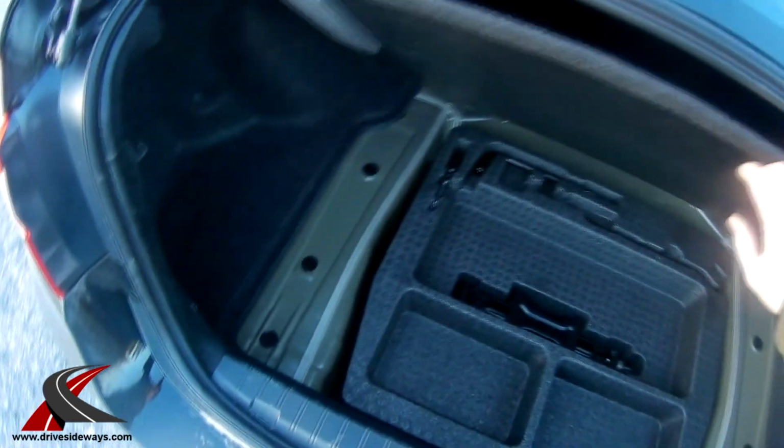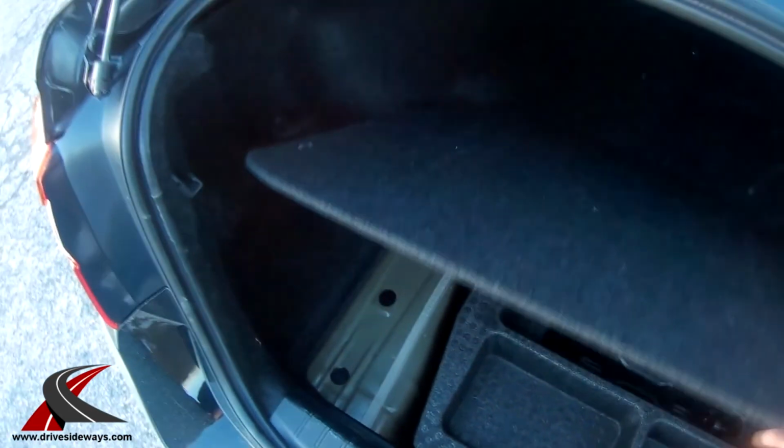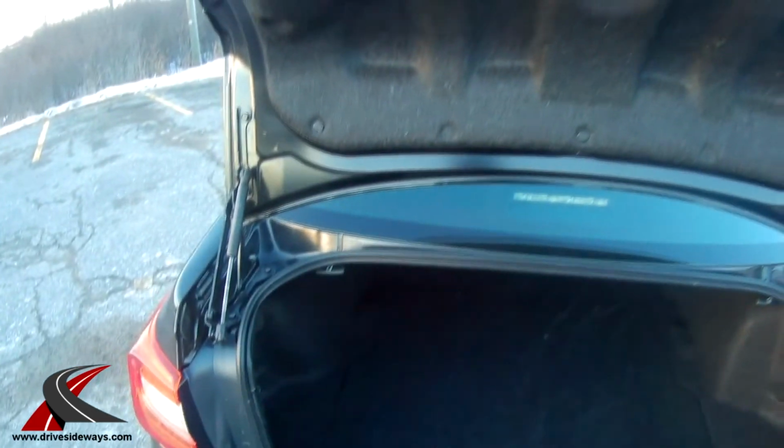You do get your tools down here and a full-size spare. With the all-wheel drive system, it's kind of essential to have that spare, so you don't have different rotations and mess up the differential.